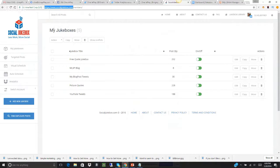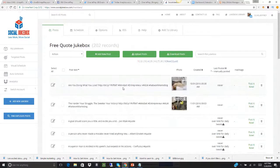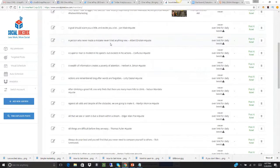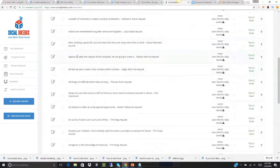And basically, what they call a jukebox is literally just a list of different tweets. One other good thing about it is it comes with one jukebox, which is basically just a list of motivational tweets. I'm sorry again, this streaming is going a bit slow here. Okay, I've actually put a couple of my own tweets in the wrong place there. These ones haven't gone out. I've got these switched off because I've been using my own ones. But if you're just getting started, these are great to use because you've got something to start tweeting.